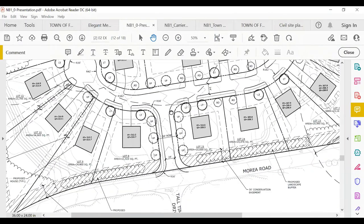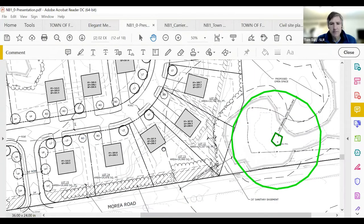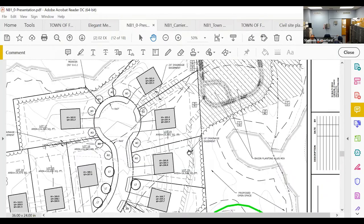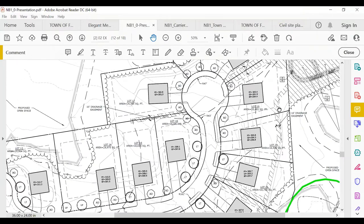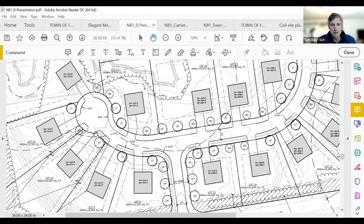I think I had counted 8 houses. Yeah, I think that's probably a fair number. Yes, here's the 150. So there's 1, 2, 3, 4 right there. And it kicks over, and I think it was 4 on each side. It comes across here. Yeah, it may be more than that. I can get you that number.